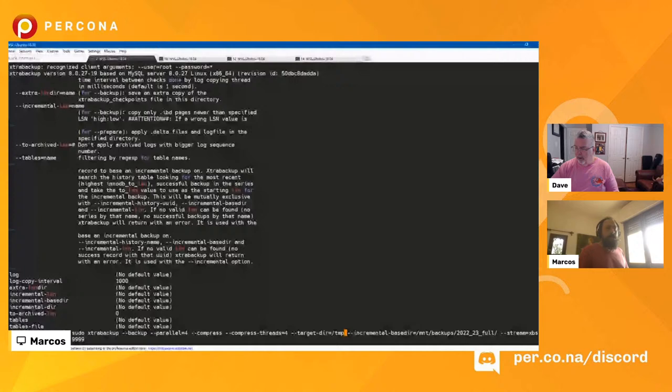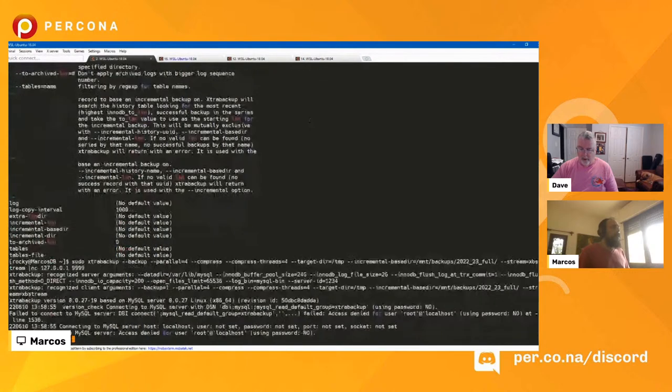When you're starting an incremental, you want to point incremental base dir to a directory that contains the LSN. Actually, when you're doing the backup, I forgot about this, to be honest: you don't have to copy back. You can simply use this flag that is going to keep an extra copy of the xtrabackup checkpoints locally, so you don't have to copy back. It was made precisely for that. Originally, that didn't exist, when incremental backups came out.